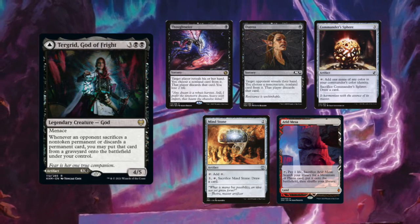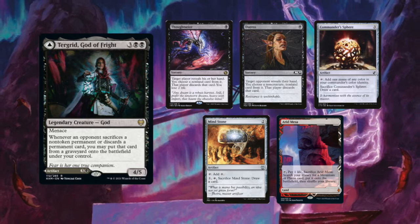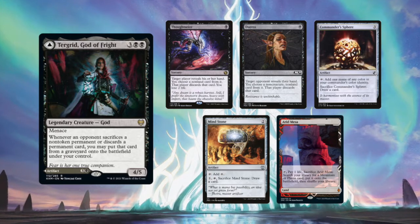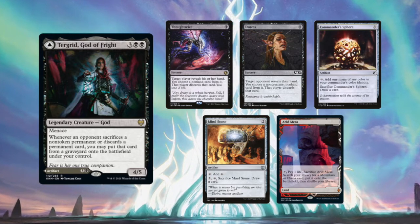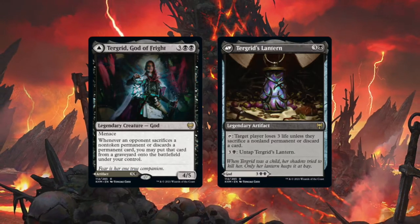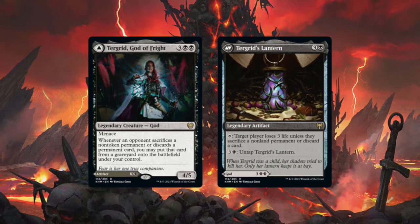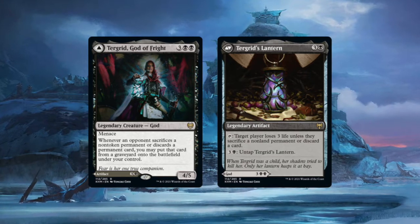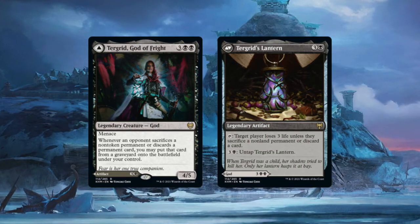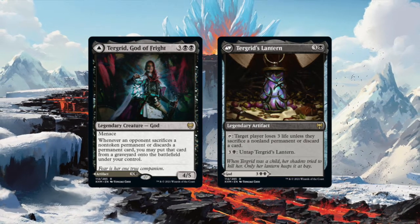You're afraid? As in the God of Fright? Oh my god. And the one thing, too, that some people are overlooking, but I feel like once a lot of people listen to the set reviews, they'll realize this, but Turgid's Lantern on the backside is just an easy combo piece to win you the game if you have infinite mana. Because you will tap it, target player loses 3 life unless they sacrifice a non-land permanent or discard a card. And then you can untap it for 4 mana. So if you have as much mana as you want, you tap, untap, tap, and you keep doing that up until the point where they're just going to be losing 3 life because they can't discard any more cards. And that'll just kill your entire board, all your players. Spot on. I am planning to buy this card.